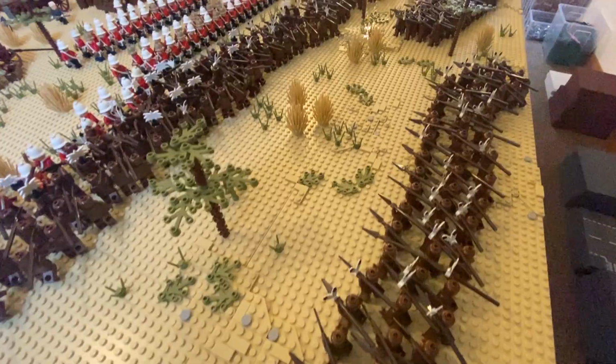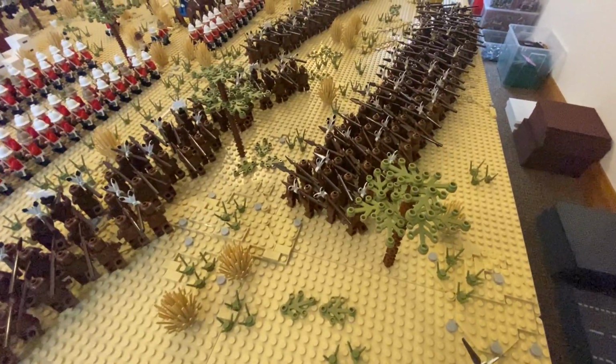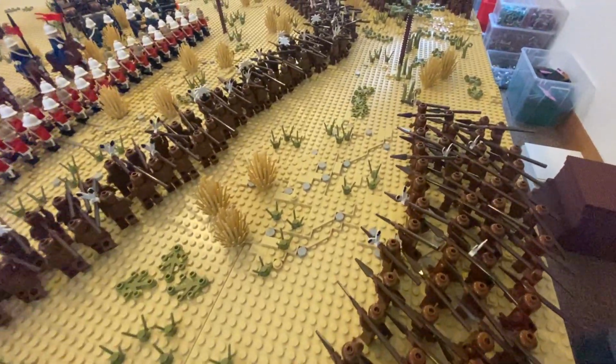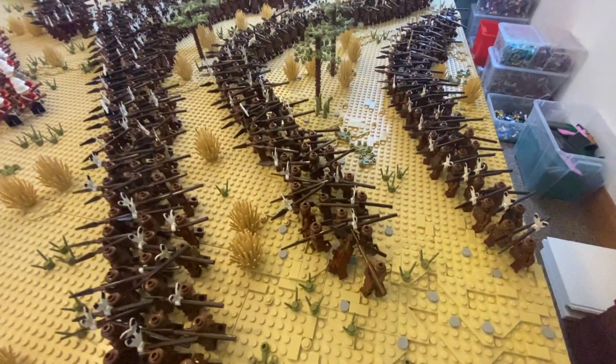The British had given the Zulu King Cetshwayo various demands, which included disbanding his army and basically surrendering to the Crown, and of course he was never going to do that. So the British invaded in three columns, and in the central column they went through Rorke's Drift and ended up in Isandlwana.